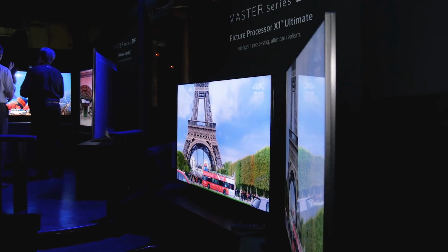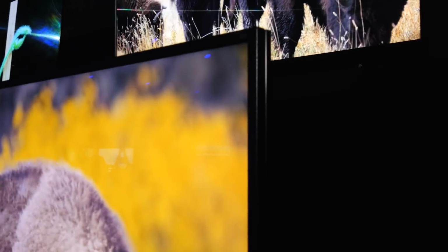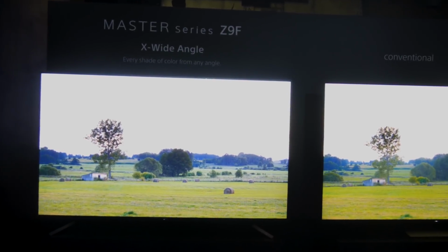Sony has partnered with Netflix to help bring their compressed HDR content up to master levels. Now, we have yet to see this in practice, but the promise is that we're going to see a better level of detail, more HDR punch, and less artifacting from the compression scheme. And if that works, then it should be a big help to people who stream their movies as opposed to buying Ultra HD Blu-ray discs.